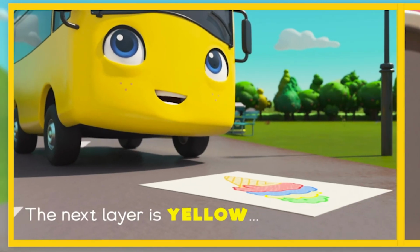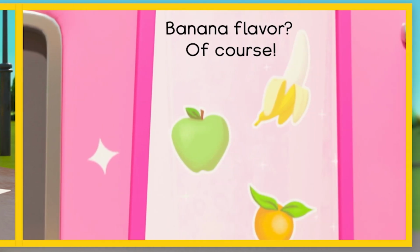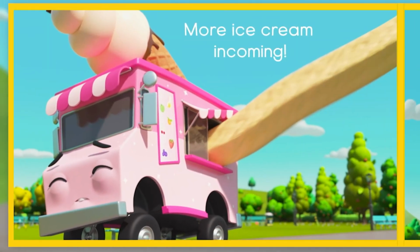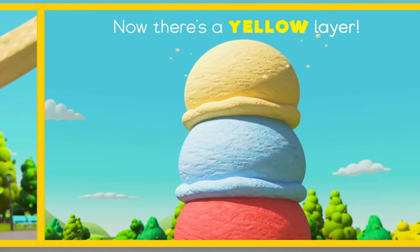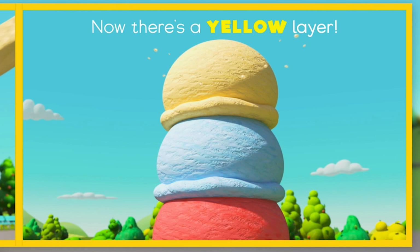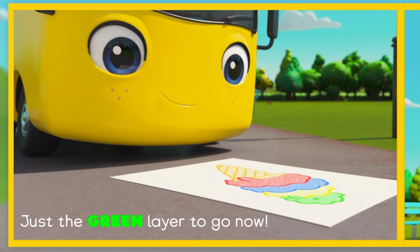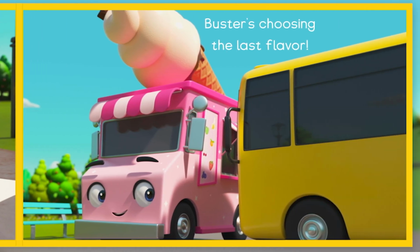The next layer is yellow. Banana flavor? Of course! More ice cream incoming! Now there's a yellow layer. Just the green layer to go now.